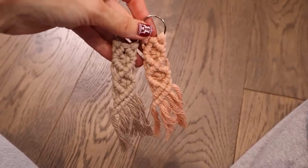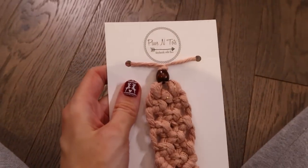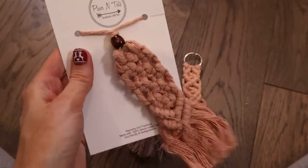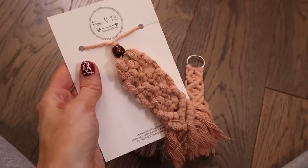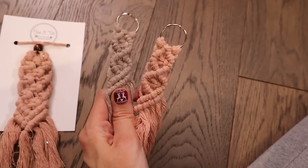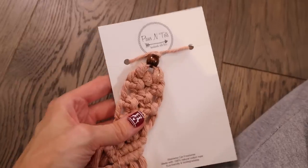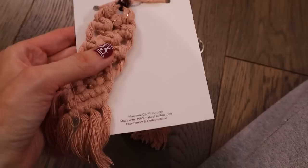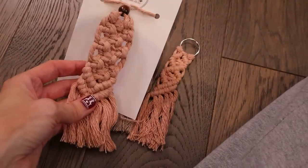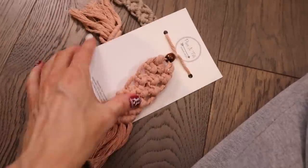They are macrame keychains, and the company is called Paws and Tots, and she makes a whole bunch of different macrame items. I chose these two ones. So gorgeous. I'm so excited to put these on my car keys. They're so pretty. And it also came with this macrame car freshener, so I guess you can add some essential oils to it. I didn't order it, but it must have been a gift with purchase or something.